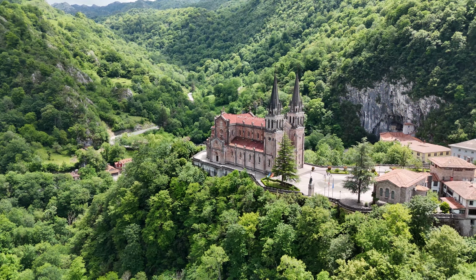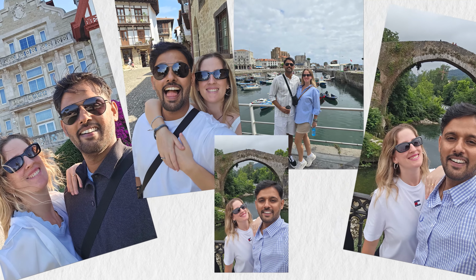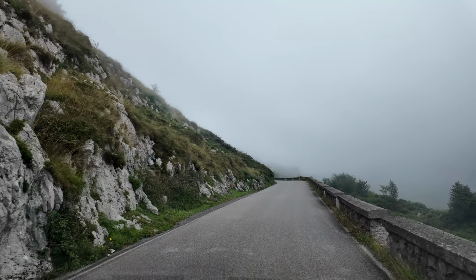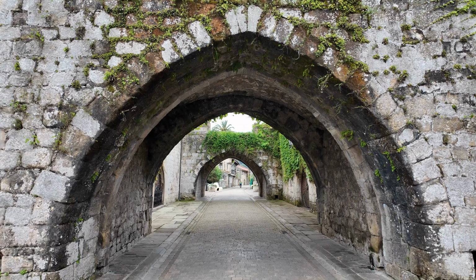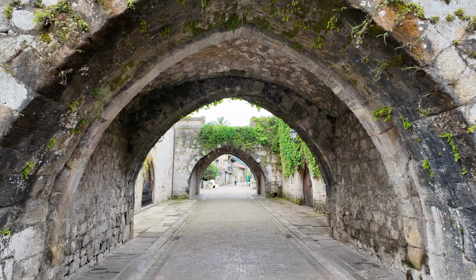Okay, so that was our top 10 places you cannot miss in Cantabria. This region totally stole our hearts. Mountains, coast, amazing food, and quiet towns with a really rich history.